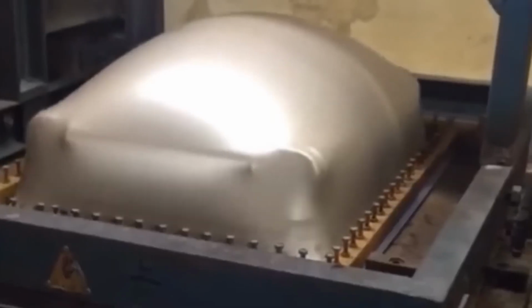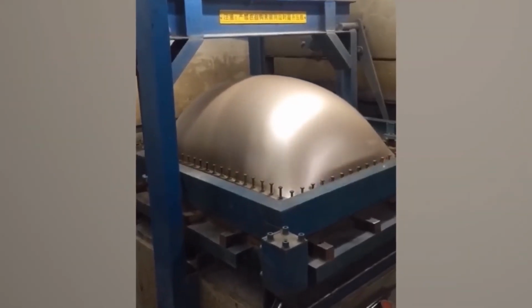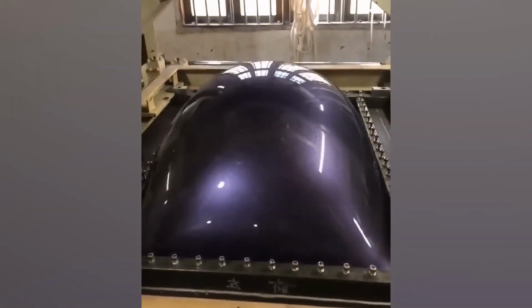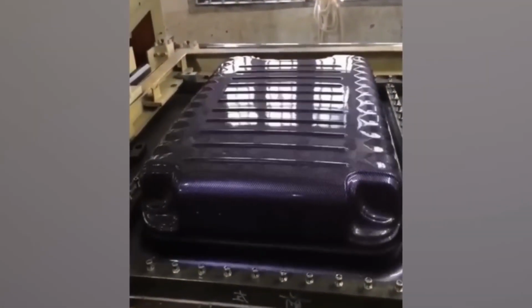No, this isn't a wizard's luggage factory, but the process of wrapping these suitcases does look kinda magical. In reality, it's being pushed from beneath and vacuum sealed to create the textured wrap.